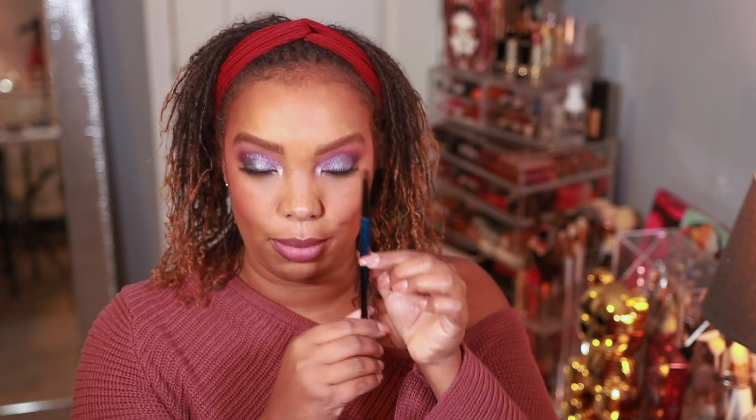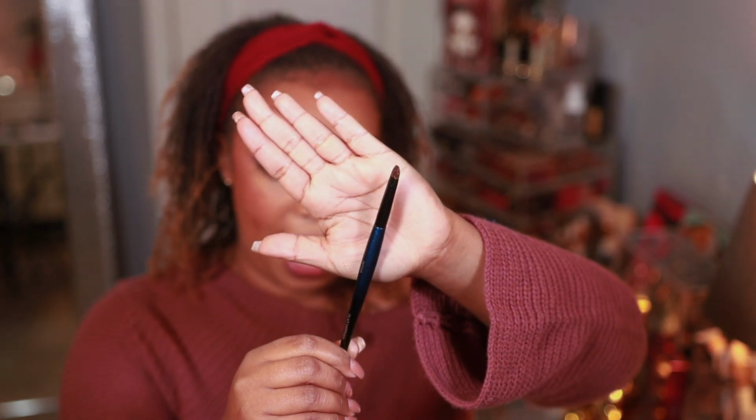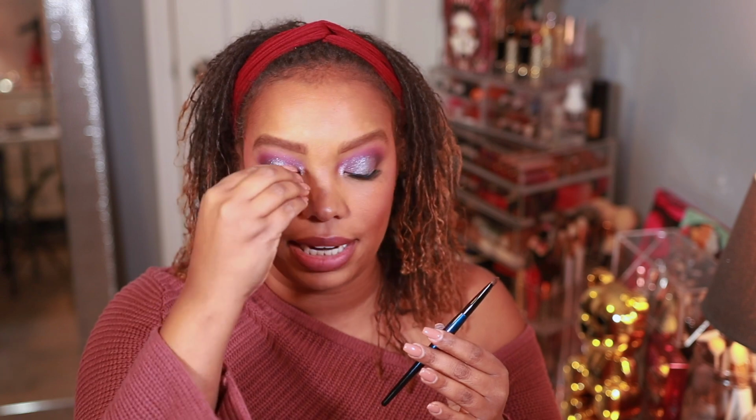Now, this is one of my favorite brushes, and this is the Flat Definer brush by Sonia G. I love this brush. It is a little dirty because I used it today, but I prefer this over a pencil brush. It's great to hit the lower lash, and it's great to hit here in this inner corner. I prefer how this brush lays down product versus a pencil brush. With pencil brushes, I usually get a glob of product and it's not dispersed. It usually doesn't pick up the product that I wanted to.